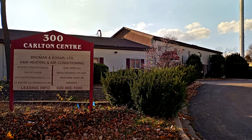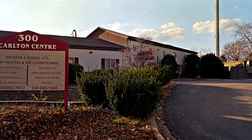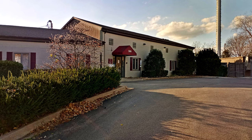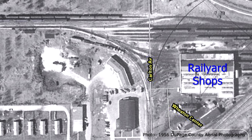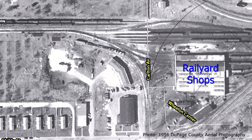Just to the north of this building is another vestige. It's another building which existed alongside the railway and was also likely involved with the railway in some direct or indirect way. This building is today referred to as 300 Carlton Center. You can see that the building is angled to Carlton Avenue in two segments and also towards the Metro parking lot. This makes very little sense with today's street configuration, but it makes much more sense when viewed from the historical aerial photographs, showing that the building was originally built to accommodate the curvature of the railway in the rail yard, heading from south to west. Both this building and the building to the south, at 649 Child Street, were built sometime between 1939 and 1956, based on the available DuPage County aerial photographs.